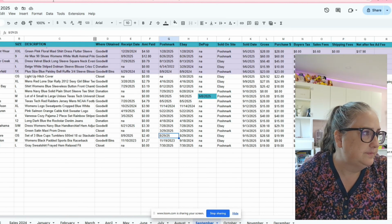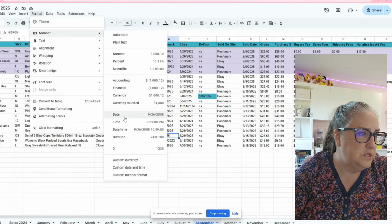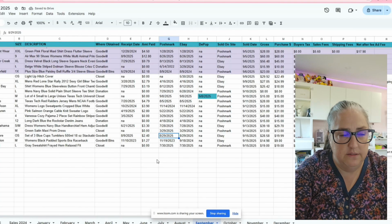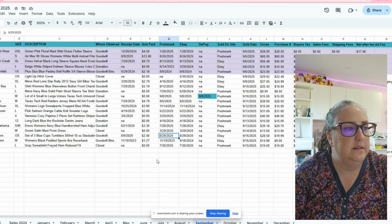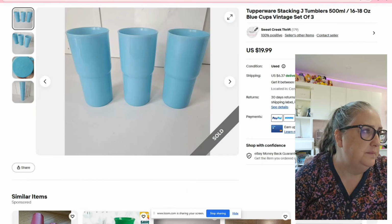I don't know why sometimes my dates don't actually do what I want it to do, even though I have the whole column set to do the dates the way that I like them to look, but I don't know. It does that sometimes, which is super random.